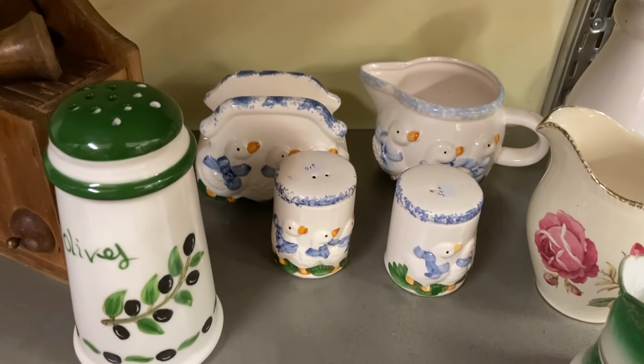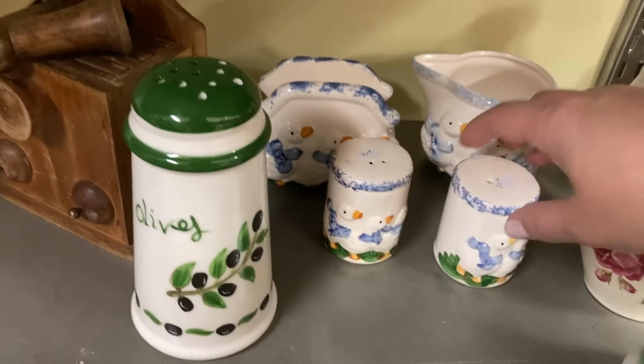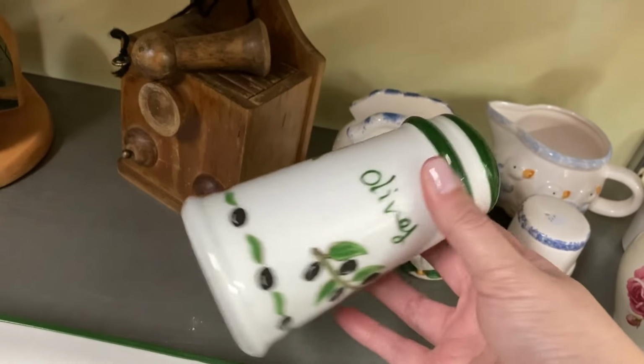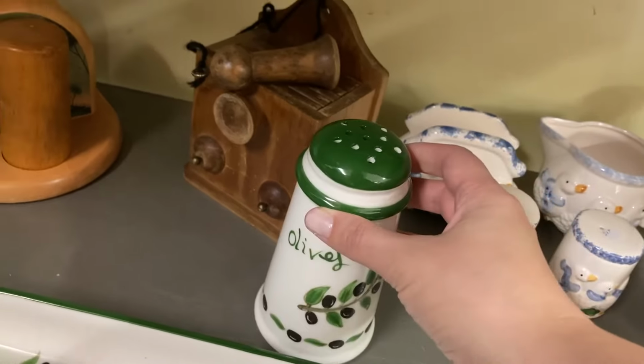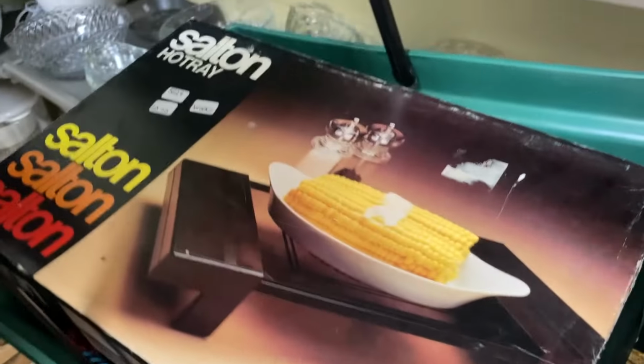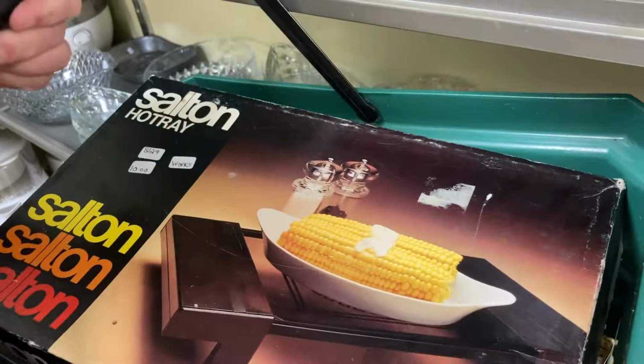I'm not really sure. Oh, I spotted some geese back there. Of course, but I'm not really sure. The thing says olives, a little long tray, so I'm assuming that's what that's for, but I'm not sure about the bigger shaker. It just seems very large for salt or pepper.